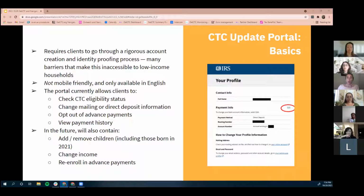This portal is also not mobile friendly and it's only available in English. So again, just another barrier of why so many families aren't able to actually get onto the portal to make the necessary updates. In the previous slide, as I mentioned, the portal allows for checking eligibility status, changing the mailing address and direct deposit information, opting out, and viewing history. There are some future additions to the update portal that are promised by the IRS.